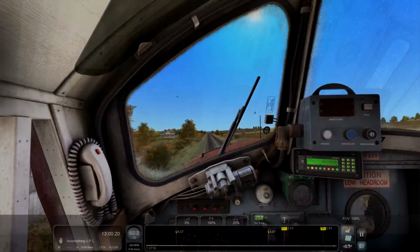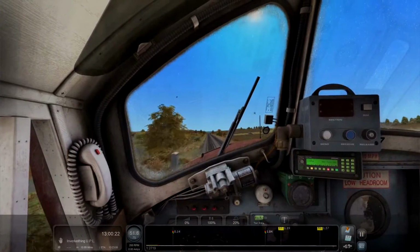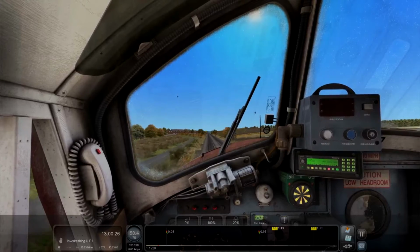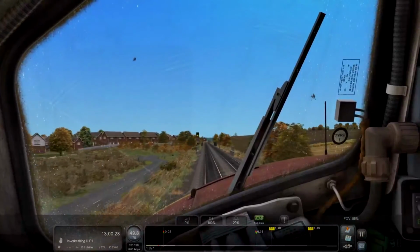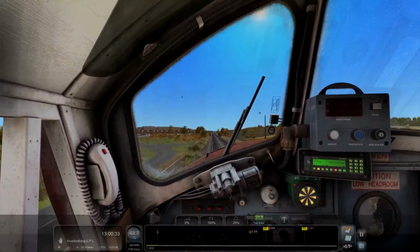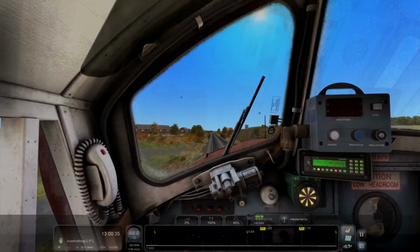They have actually updated this scenario to use the updated signal pack, but I haven't got the signal pack, so I haven't updated it. Single yellow, probably look at slowing down.